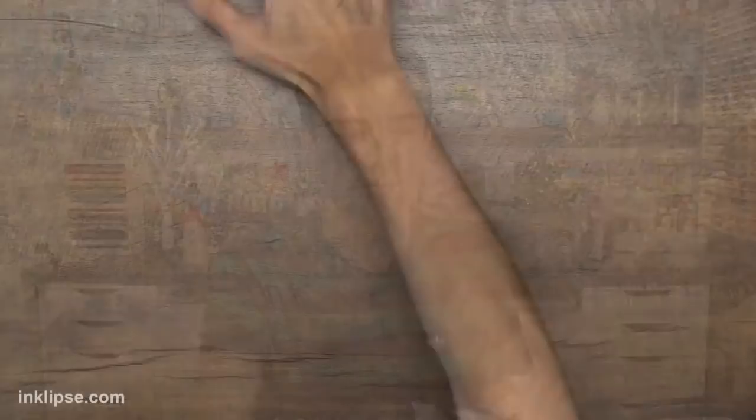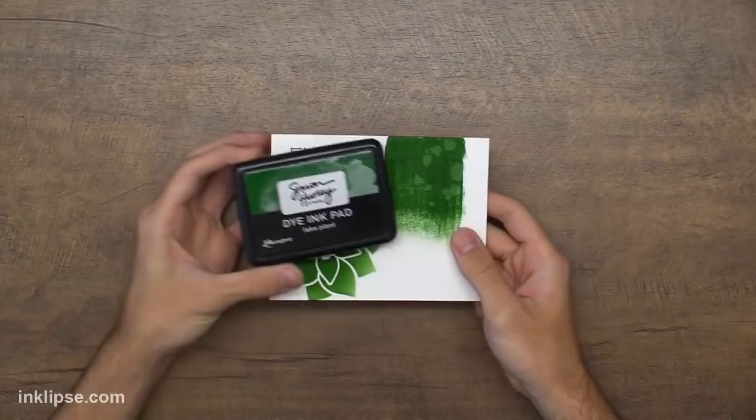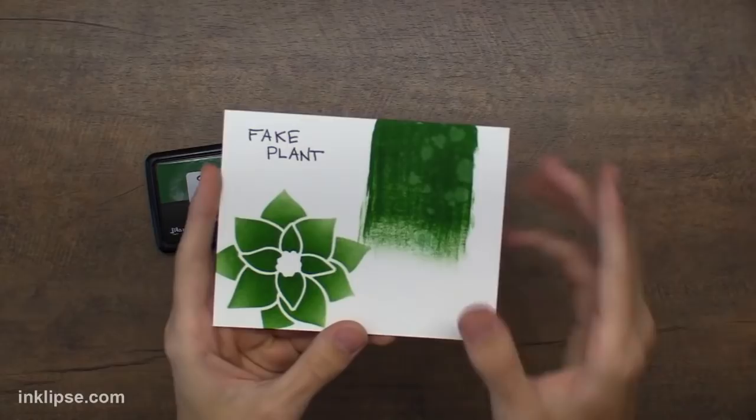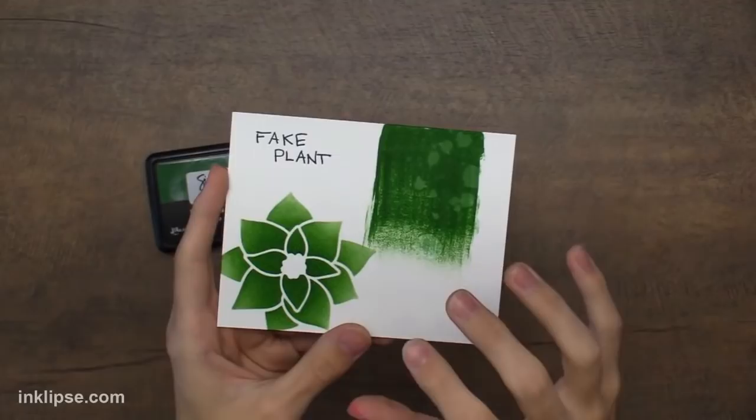So I'm really excited. The next color is called Fake Plant. This is why we took a picture with that fake Christmas tree. We actually always get a fake Christmas tree every year because we have really bad allergies to the real ones. So we were laughing in a meeting room because only a fake plant is this dark and rich green.